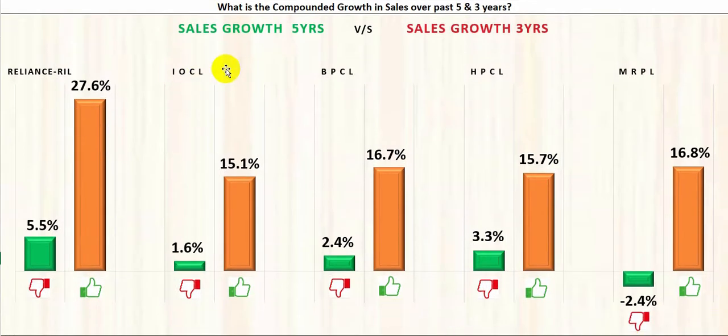So up till now, we looked at the valuation metrics, that is how far away the price was compared to different variables like earnings, book value, PEGs, price compared to sales, price compared to cash earnings, price compared to free cash flow. Let us look at what is the compounded growth in sales over the past 5 and 3 years.